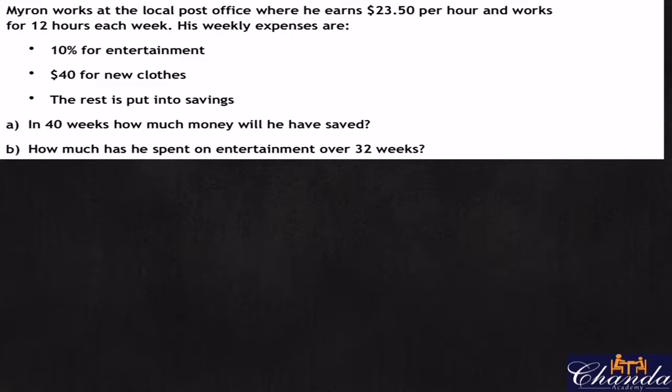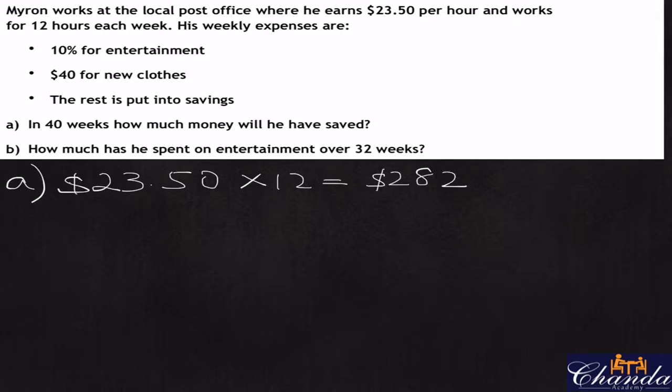Okay, so we have Myron that works at the post office where he earns $23.50 per hour and works for 12 hours every week. So 23.50 times 12 will give me the amount of dollars that he earns every single week, which is $282. Okay, now let's do his expenses. So that's how much he earns, so that's his earnings.